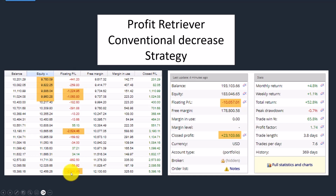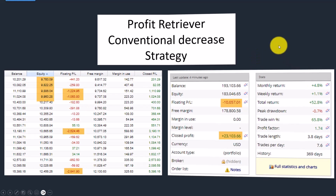So these negative balances have a lot of value in that they tell me which accounts to pay attention to. So as you can see, this is actually a process of continuous improvement. I adjust the settings on a continuous basis to become safer. That's the main thing about my portfolio at the moment. I'm just focusing on safety. I know that the profit retriever will produce positive results. I don't have to worry about the profit side. I only need to worry about the drawdowns.